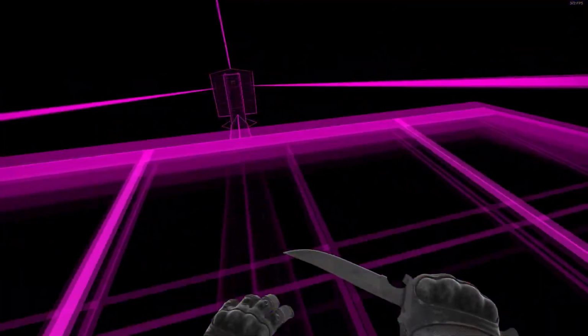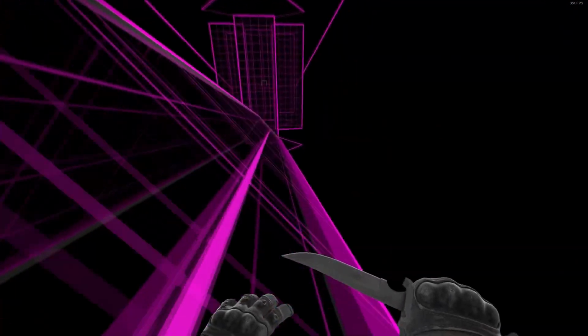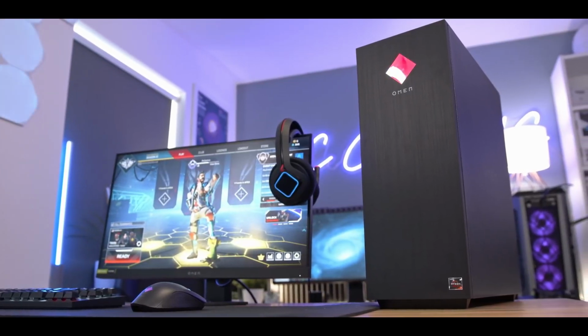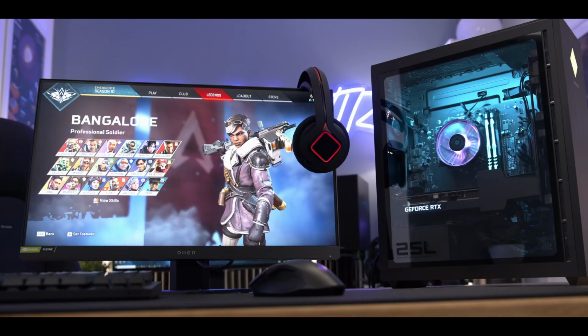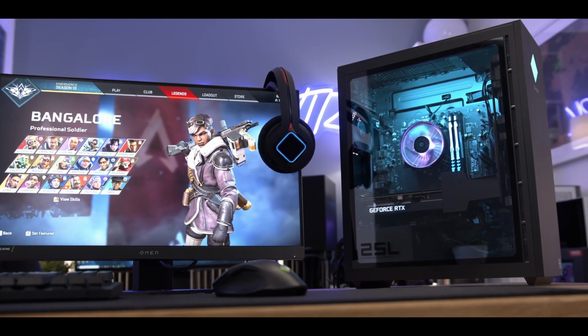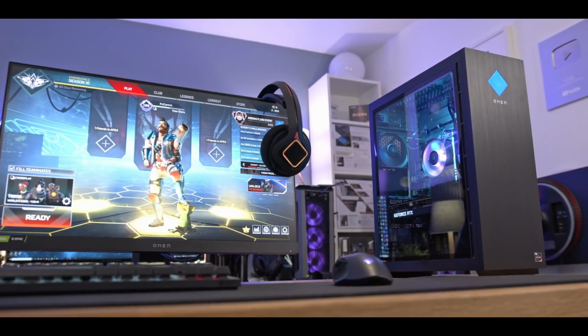The RTX 3060 is not that good, it's like a 2060 Super, and the RTX 3070 I think is too expensive. So I think the 3060 Ti is one of the best in terms of price performance, and I really recommend you buying this gaming PC if you have this type of budget or you want to buy a high-end gaming PC without spending more than $2,000.